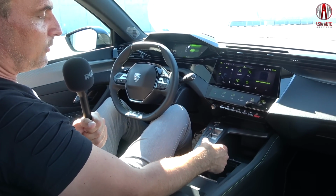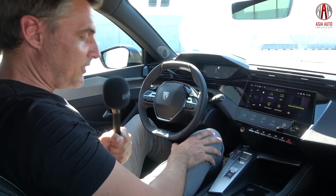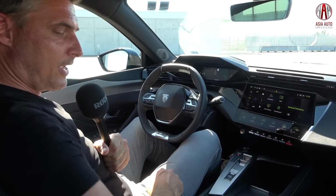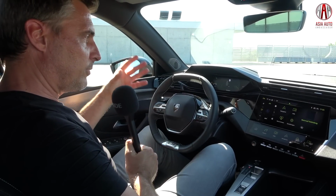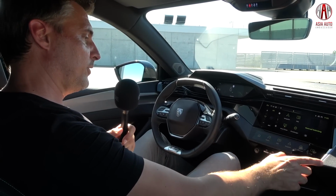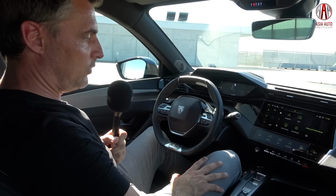We cannot drive the car today, it's far too early, six months before the market launch here in Europe, to tell you about the driving. Then there are two cup holders and a comfortable armrest. Yeah, I like the interior. It looks modern, it's fresh. However, it's not too complicated because of these iToggles and physical buttons. And I like the physical audio volume knob.